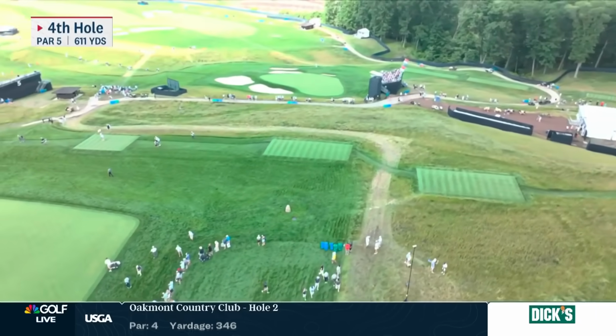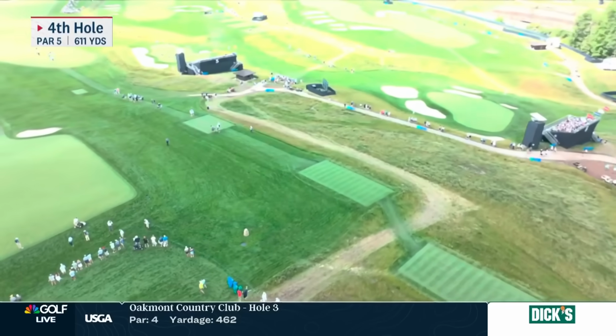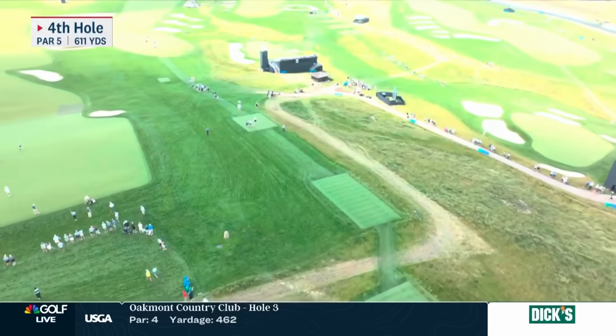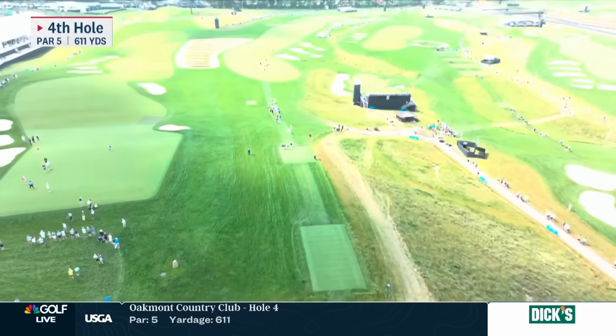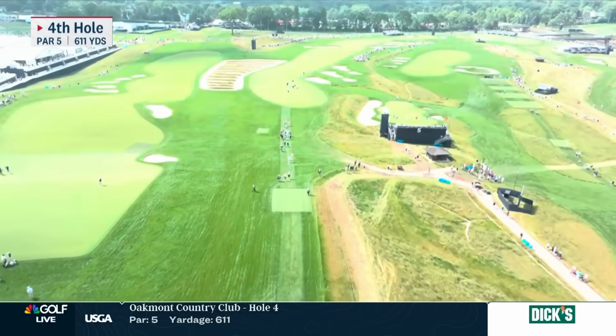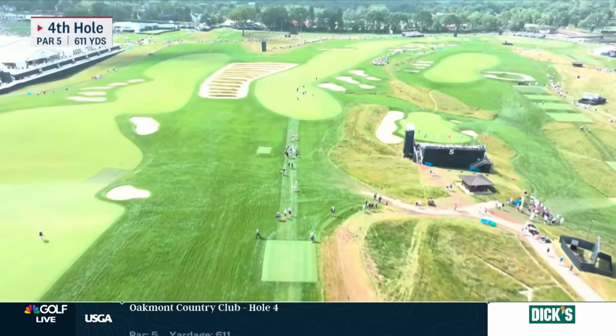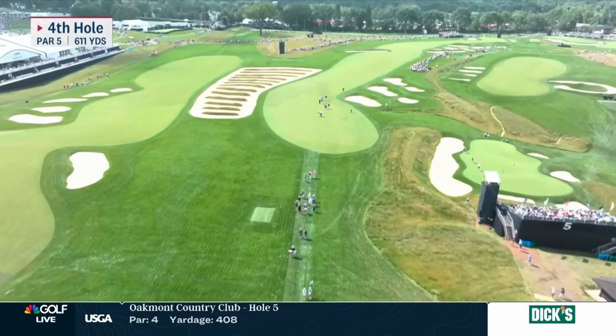Long par 5, 611 yards. But it is a hole that I think if guys hit the fairway, some of the longer guys especially, will be able to take a shot at it in 2. If you're going for it in 2, that short right is going to be a good spot to come from, because it kind of kicks and canters down towards the green. If you miss this fairway, I think you might have to play a really conservative second shot.